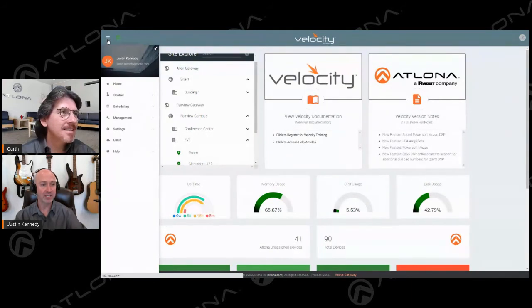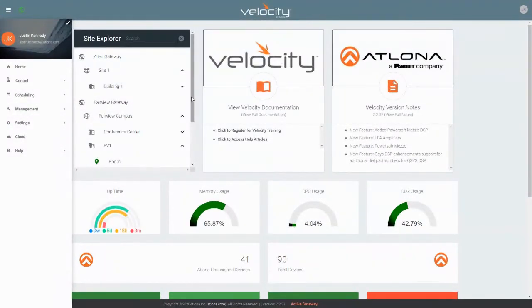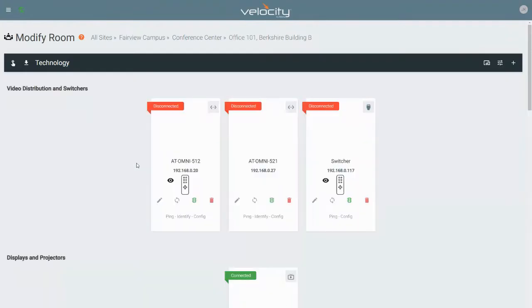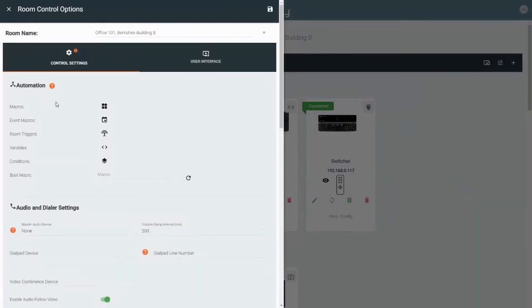Cool. The last item that I want to show you regarding Velocity 2.2 is just something that we've added in, specifically if you're talking about integration with a third-party management tool like SolarWinds or some of those types of network management applications. So in this case, I'm going to go into a specific room, and I'm going to go into my variables for this room.